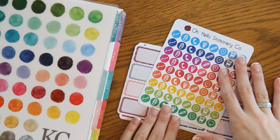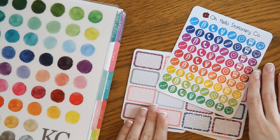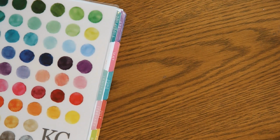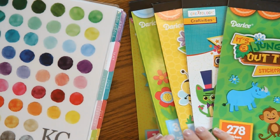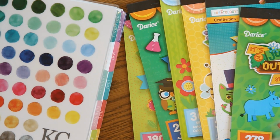So I definitely recommend stickers that give you more freedom in design and layout, and then you can always get the fun ones later. If you want some fun stickers starting out and you're just so excited to do themes, I cannot stress enough how much the Michaels Dollar books are a great investment. It's not even an investment, it's just $1.